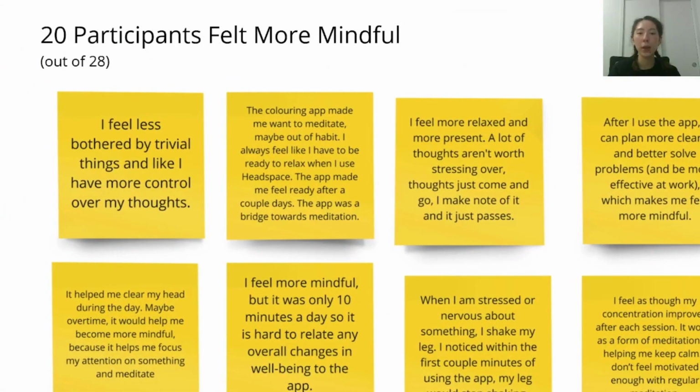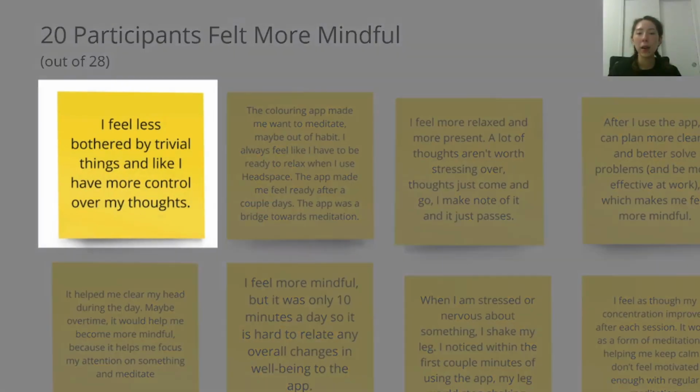20 of the 28 participants felt more mindful after using the app for 5 days, with several expressing an increased sense of relaxation and mental clarity. Some participants were hesitant to credit any changes in well-being to the app, but acknowledged that longer use could lead to more notable benefits. At the end of the experiment, E4 said, "I feel less bothered by trivial things, like I have more control over my thoughts," which is a strong indicator of improved mindfulness.